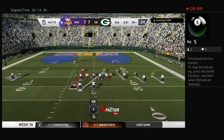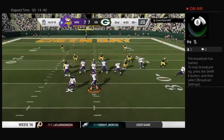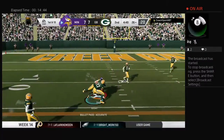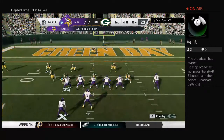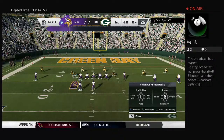Following the good run by Cook, here's another 1st and 10. Play action. Now it's Allen. And Diggs has it. And they'll work it inside the 15-yard line before it's all said and done. 13 yards as the Vikings pick up the 1st down.